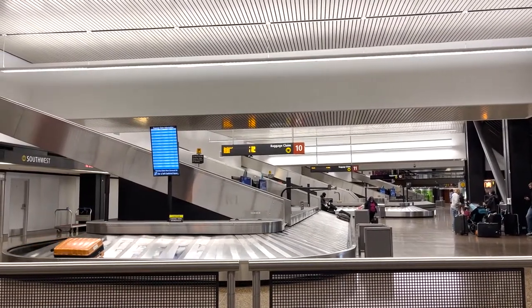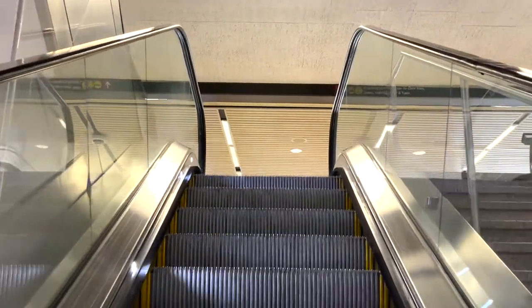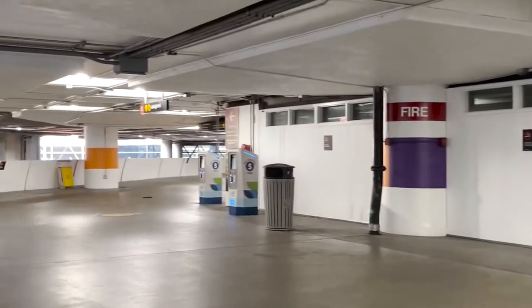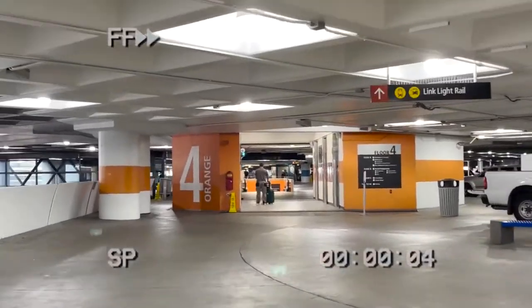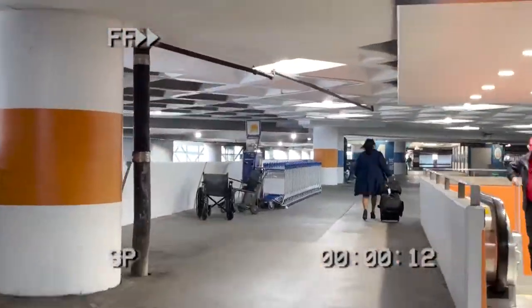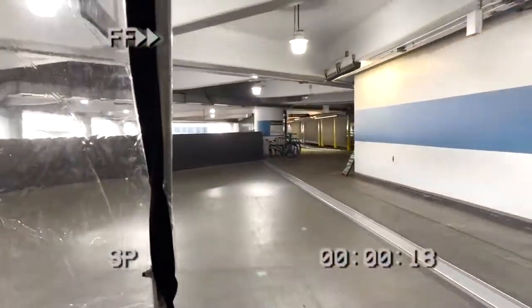Starting from baggage claims, looking for a link light rail sign. It will lead you to an escalator. Go upstairs and continue following the sign. Turn left and walk for around 3 minutes. From here, you can either take the shuttle bus or walk to the station.